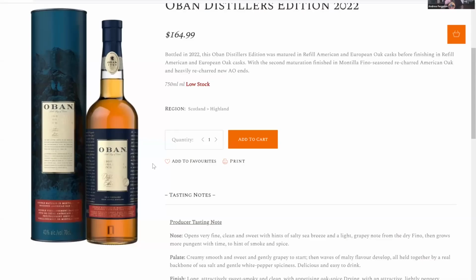Mm-hmm. All right. On that note, let's switch over to the Oban Distillers Edition, which is 43%. Refill American and European oak casks, and then finished in Montilla-Fino seasoned American oak and heavily recharred new American oak ends.